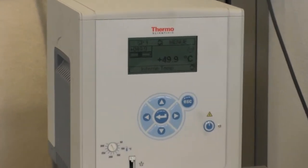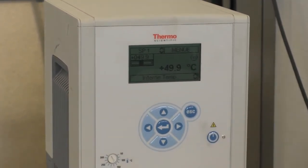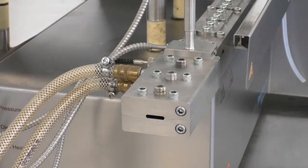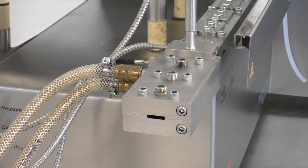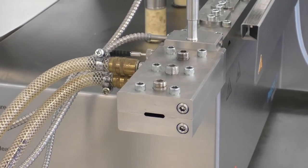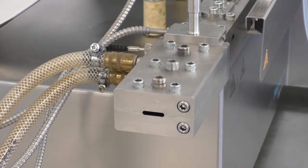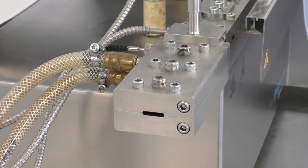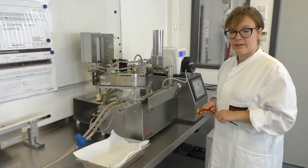And here it is very important to mention that although we're talking about a cooled slit die, we very often use a temperature that is between 50 and 80 degrees Celsius. So technically we are not cooling, but we often use this term because the temperature in the cooled slit die is always much lower compared to the extruder.